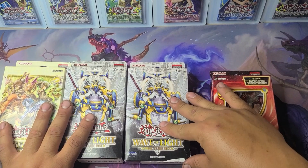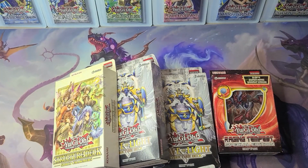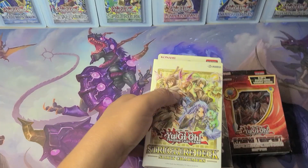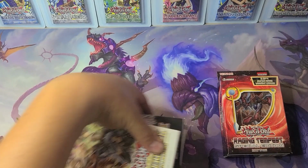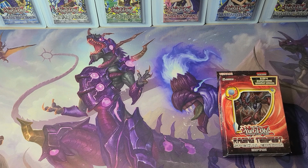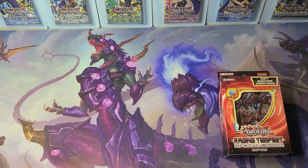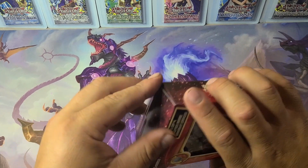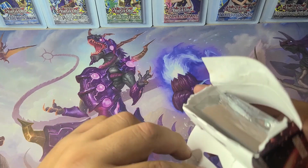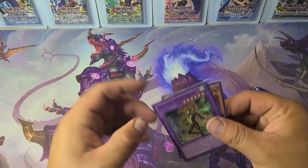We are going to open these up off screen because I'm sure you guys have seen these opened up enough. I opened one of these Wave of Light structure decks in episode 2, so we'll just go over the cards that I get from them later on. And I have something a little bit special to show you after I do this small opening because I've been saving up some product. So let's jump right into opening this Raging Tempest, and I will show you what I get from the structure decks later on. Sorry for rambling.